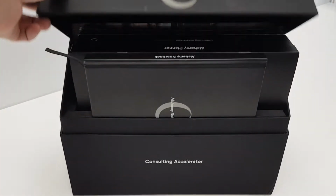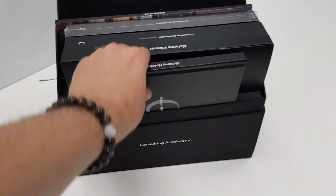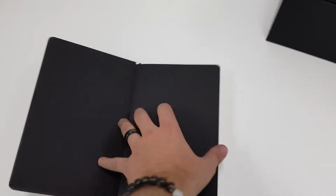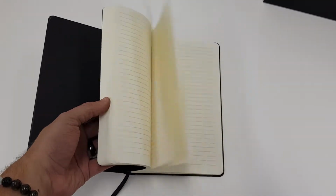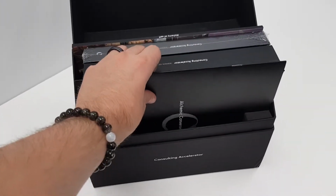So here is the actual consulting box that you receive, the consulting.com box. It's actually very sturdy and very heavy. You can see a lot of thought and effort, and hence quality, has gone into this. As you can see, these are hardcover booklets. For example, this is the notepad. I personally don't use this notepad, but the fact is it's there and you can use it if you like using notepads. A lot of people do.